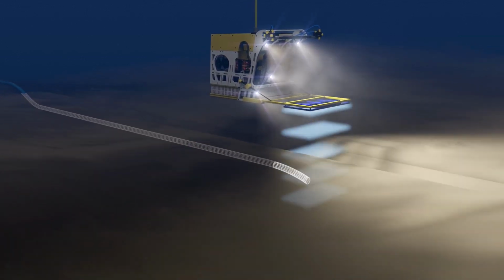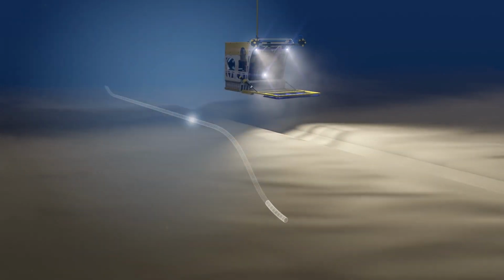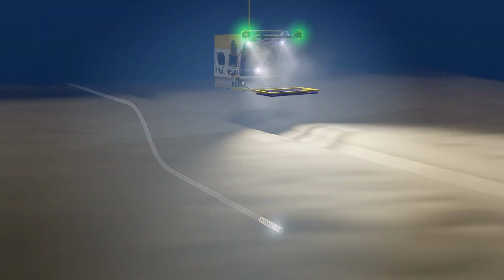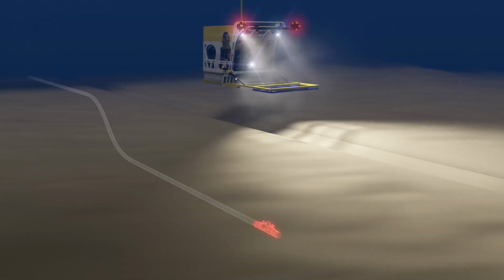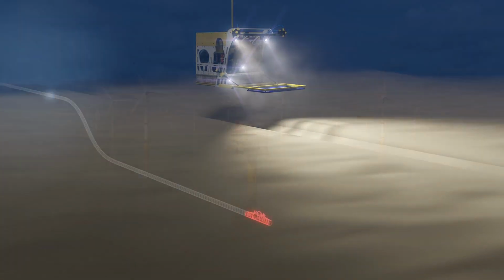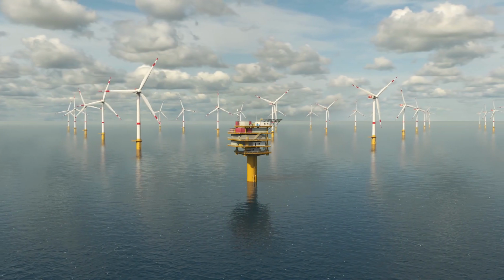All of this is managed via our user-friendly Deep View operating software, enabling you to switch seamlessly between the different systems during deep water operations, saving time, effort and money. The HydroPACT range. Solid, accurate and reliable survey results every time.